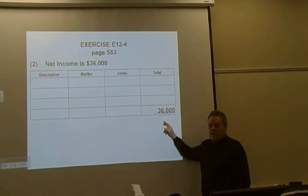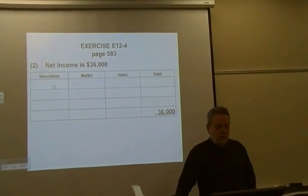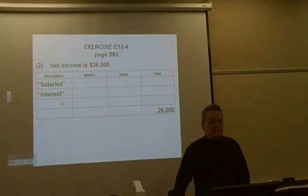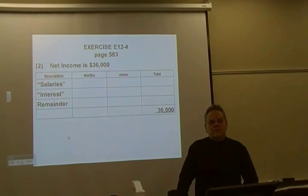We're assuming the second part of this, $36,000 in net income. I've got partners of M and J. Their agreement provided for them to get some salaries and them to get some interest. I've already addressed that. The reason I put them in quotes is because they're misnomers, not very good words, not used in the context that we're accustomed to seeing them. It's a different use. We also have to deal with the remainder. Help me with the facts. If you can say the 2 salary amounts to me, would you raise your hand so that I'd know to listen to you?